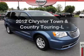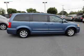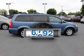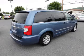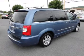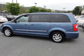Not noticed in this 2012 Chrysler Town & Country. Travel the roads in style and comfort in this great vehicle. Get more for your money with this vehicle that features low mileage and dependability. With a reliable six-cylinder engine, the powertrain includes front-wheel drive that responds smoothly to its automatic transmission.